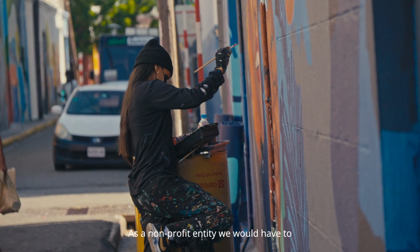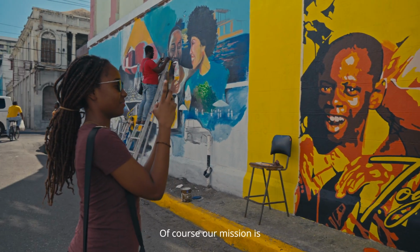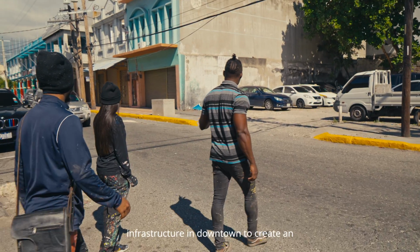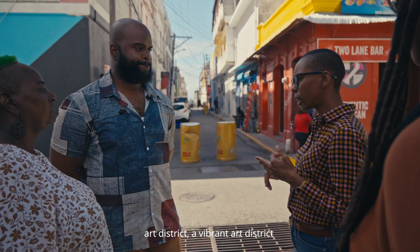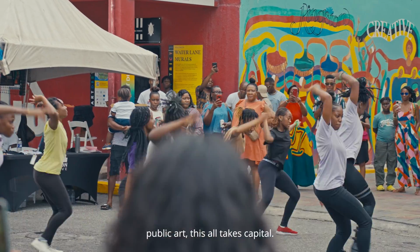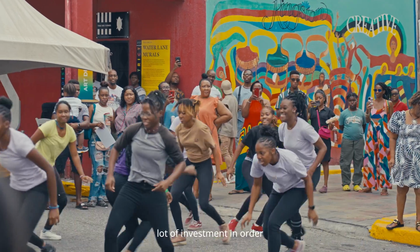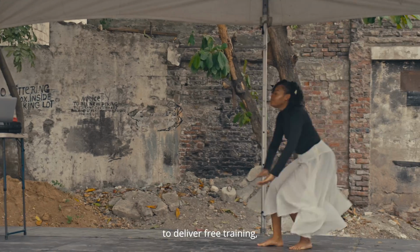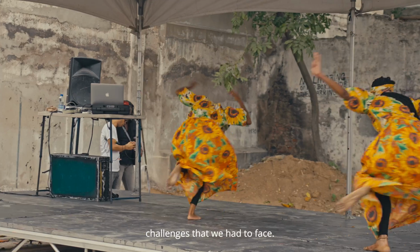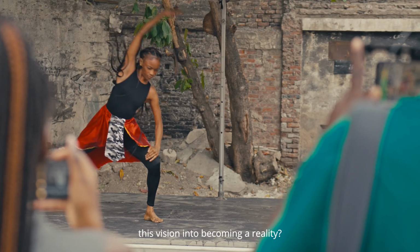As a non-profit entity, we would have to raise the capital in order to do the things that we wanted to do. Of course, our mission is around people and place. So the development of physical infrastructure in downtown to create a vibrant art district with events and festivals, public art, this all takes capital. The development of people also takes a lot of investment in order to deliver free training, grant programs, and so forth. So these are some of the challenges that we had to face. Where do you find the capital to bring this vision into becoming a reality?